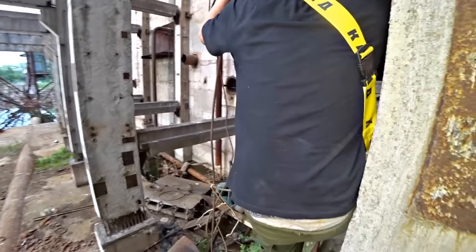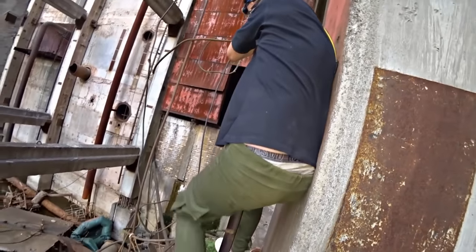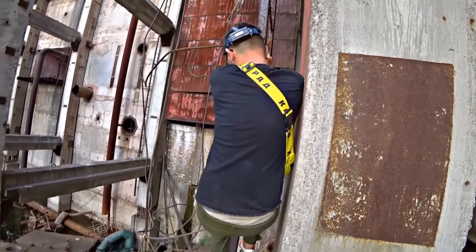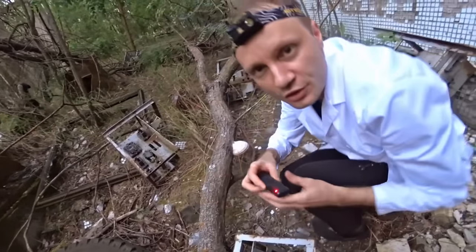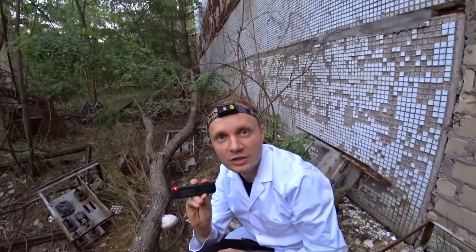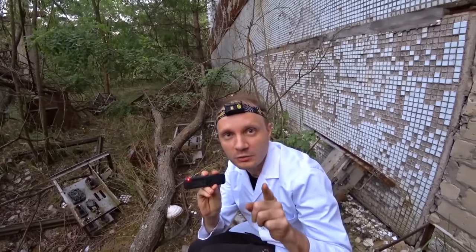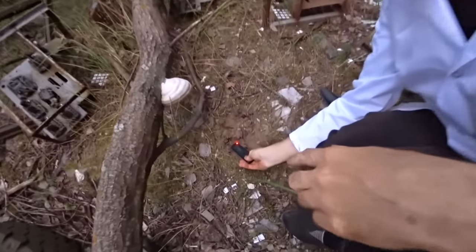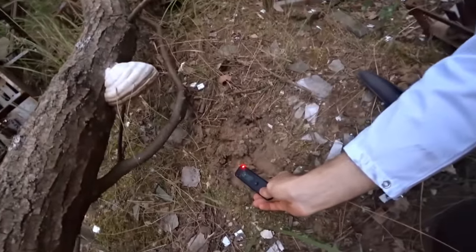Dima, what's going on? We have been standing here for 5 minutes. Can you get through it? Whoa, you're trembling so much from radiation. Guys, I want to find a hot particle with a supersensitive dosimeter. I managed to find an anomalous zone. The radiation is very high here. Look, it rises here to 1,700, 1,800, 1,900.